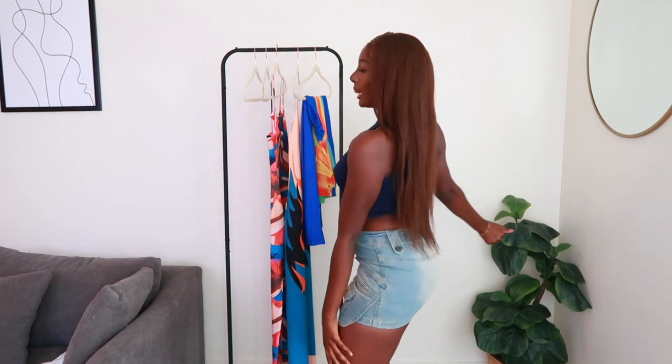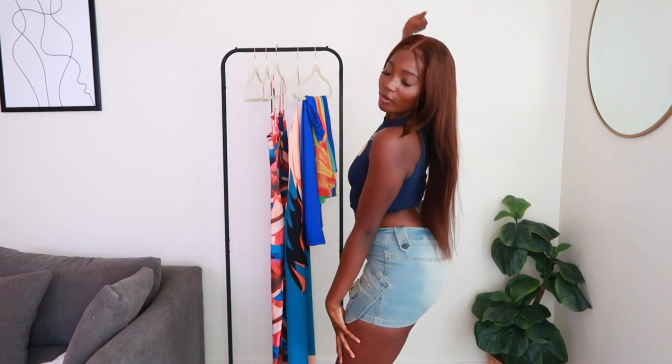But that's all for the skirt. That's all I gotta say about it. Again, it's my favorite piece out of everything. Let me know what you guys think. Like, this is already a look. You know, you gotta test your outfits, you know?